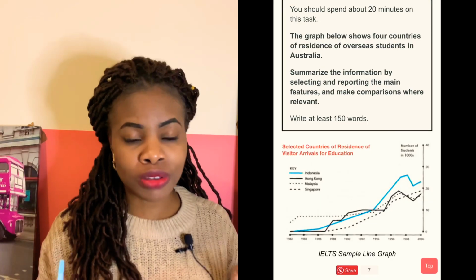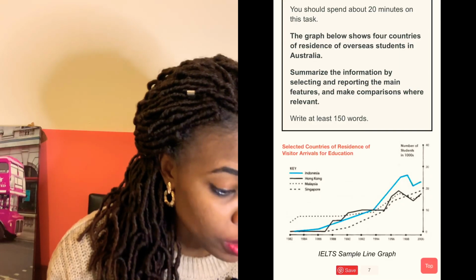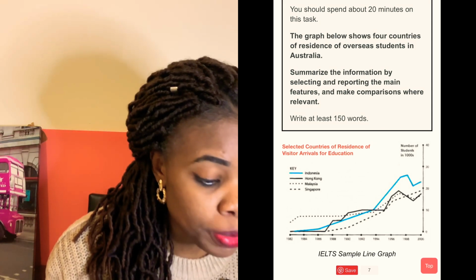For the purpose of this lesson, we are going to use this line graph as an example. In my exam, I got a bar chart, but not to worry, it's similar. Looking at the graph, the question says, the graph below shows 4 countries of residence of overseas students in Australia. Summarize the information by selecting and reporting the main features and make comparisons where relevant. If you listened attentively to what I said about what your reader wants to see in your IELTS writing task 1, you remember I said you want to check if you have good language of comparison and contrast. So we are going to see how I was able to incorporate all of that into my writing.